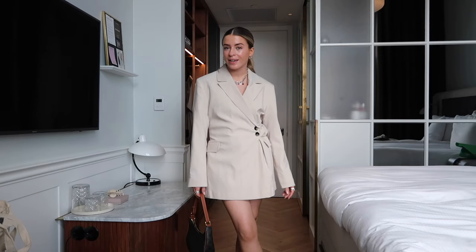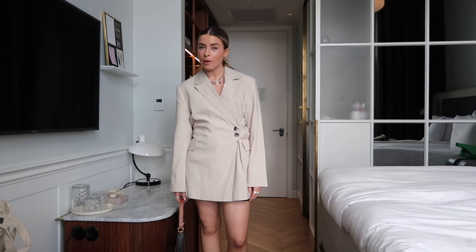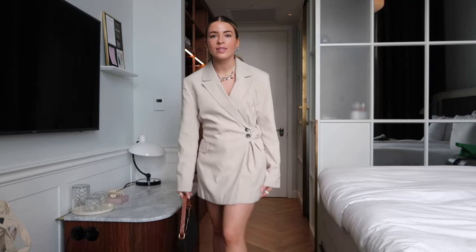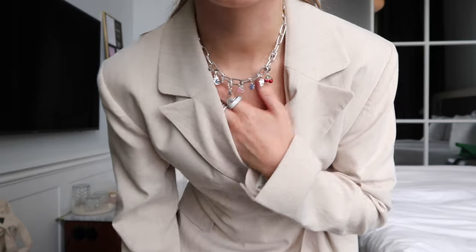Outfit of the evening. I'm heading to Apollo Bar with Pandora. So all of the jewellery today is Pandora. But my blazer is from Ganni. Bag Celine. Boots are ASOS. And then a little close up of all my jewels.